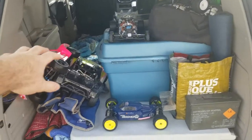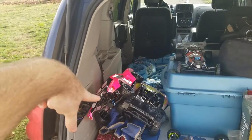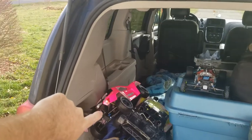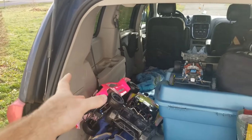Look, in the shade so you guys can see. That pink truck is my new SC6.1 with my layback transmission in it with a gear diff. I just got that in this past week. I put lots of work in, new bearings, new tires. We'll see what happens, all right?